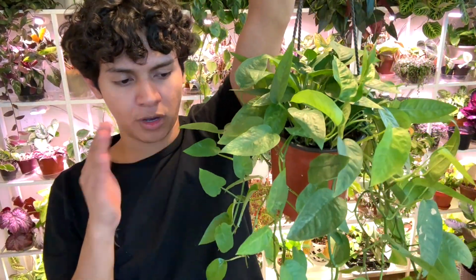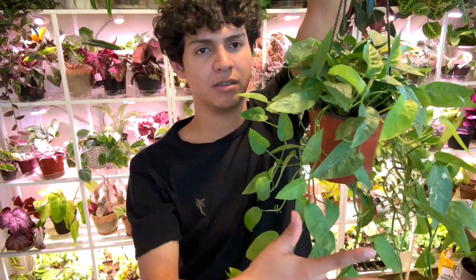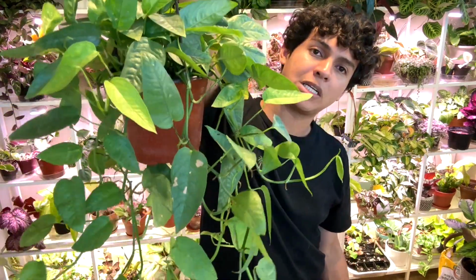Steel blues honestly have pretty good luck. They don't get smaller leaves as they grow, as long as it's getting enough light. Unlike a philodendron, those guys are so annoying. A green holly philodendron will get smaller and smaller and smaller to a petty, small shape of a heart, like the Grinch's heart. It just doesn't work out. But the Steel Blue does a really, really good job.